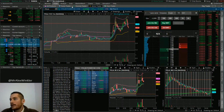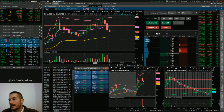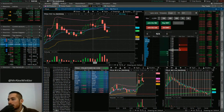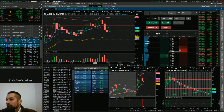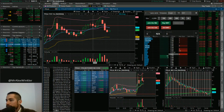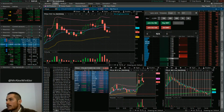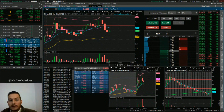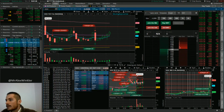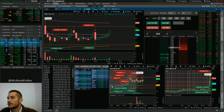UUU trying to break VWAP here. Back in action, this ticker. Check out the 5-minute chart on UUU. It's an absolute consolidation nightmare. This is actually the first 5-minute breakout that it's having. Sweet, solid move there.